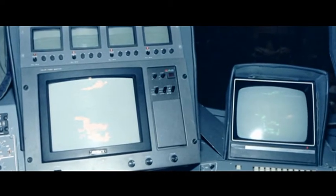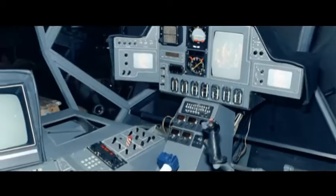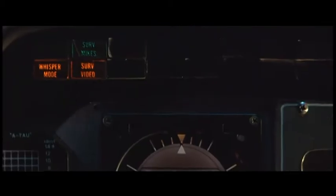Okay, these are your television monitors. You have three. The one in the center ties into all your computer banks. Switches. Night vision, infrared filter, target system, whisper mode so you can travel silent, audio, which controls your outside mics with your hear.